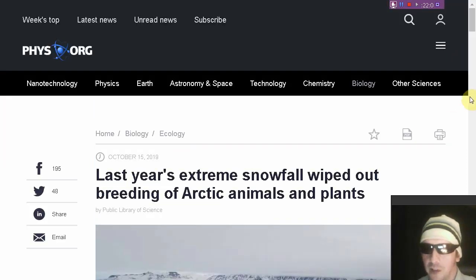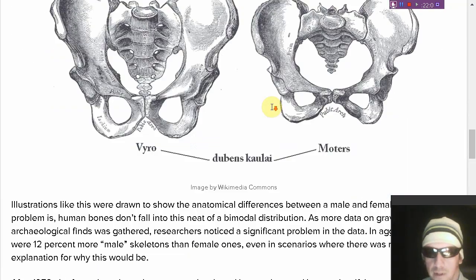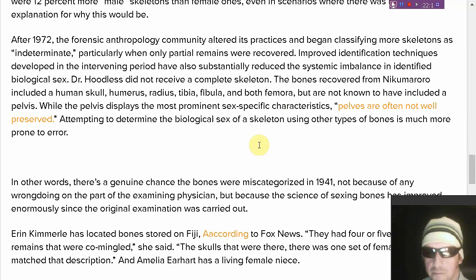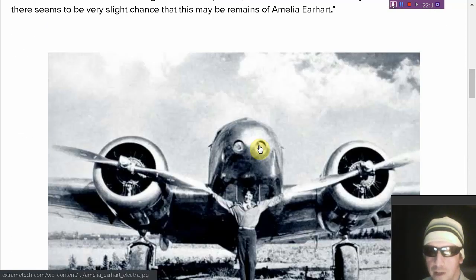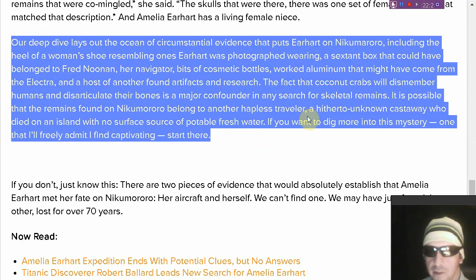Over at phys.org, were you aware that Amelia Earhart's bones may have been found in 1940 and then got misidentified and misplaced in Fiji someplace? Well, we've got links to this article also. They found all kinds of stuff. Everything from a sextant box that could have belonged to Fred Noonan, the navigator, bits of cosmetic bottles, worked aluminum that might have come from the Electra, and a host of other artifacts. The fact that coconut crabs will dismember humans and disarticulate their bones is a major confounder in any search for skeletal remains. It's possible that the remains on Nikumaroro belong to another hapless traveler, but I think somebody's looking into this nowadays.